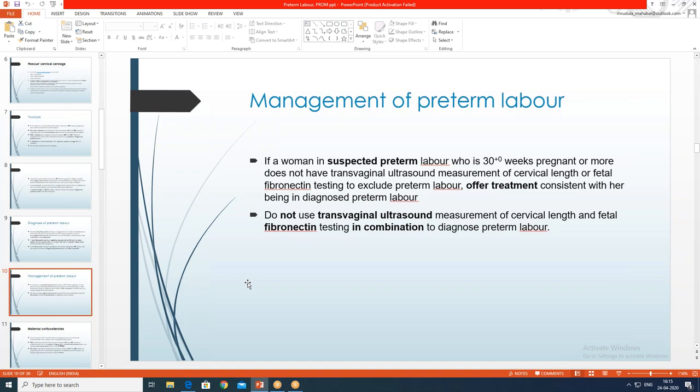The dictum is: before 30 weeks, symptoms will be the definitive for the diagnosis. And after 30 weeks, TVS and fetal fibronectin. Okay, thank you. So this is for EMQ basically. So after 30 weeks, you are going to first diagnose. Before 30 weeks, you will start treatment with symptoms only.